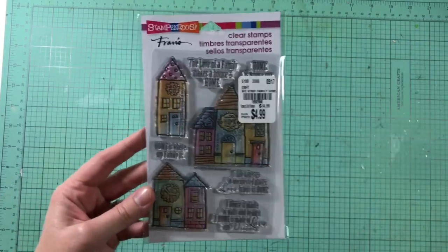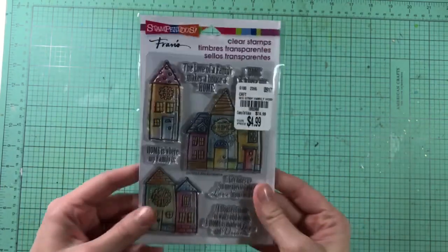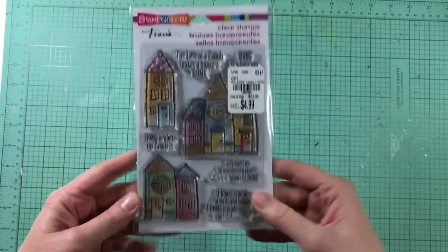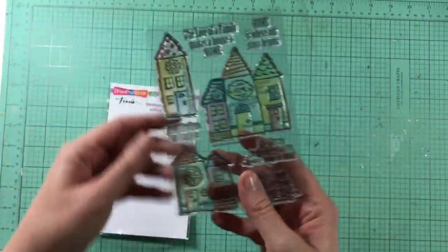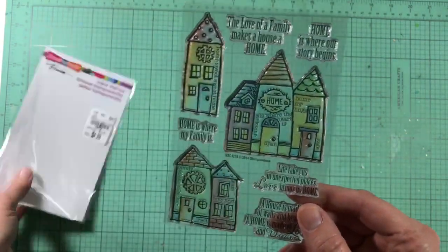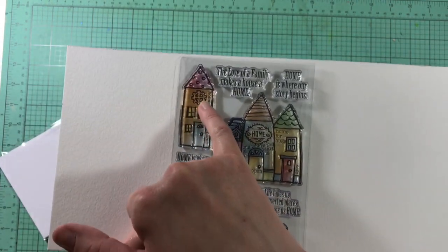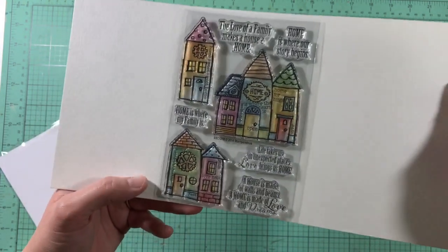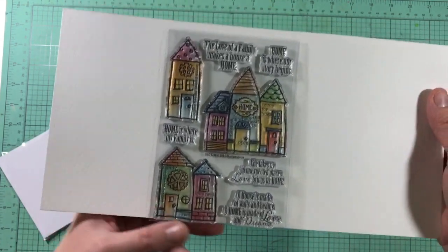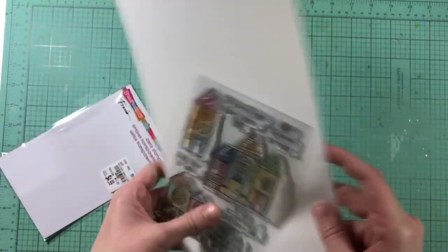I also picked up this stamp set from Stampendous. It's a clear stamp set, and it's called Family Home. I usually don't go for these kinds of stamp sets, but let me show you. The reason I thought this was so cool is that I think it will be great for art journaling. These houses are so super cute. They have little cogs for windows and polka dots on the roofs, and it's got a real fun, sketchy type feel to it. So I thought those houses would be really fun to stamp in my art journal. So I picked those up.